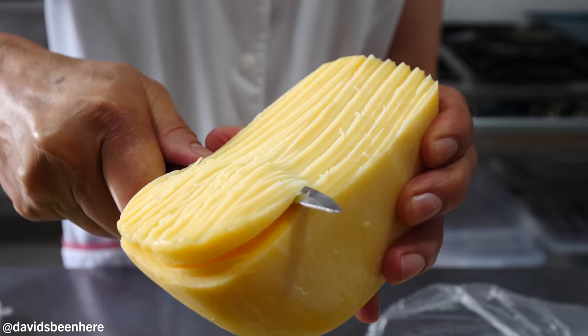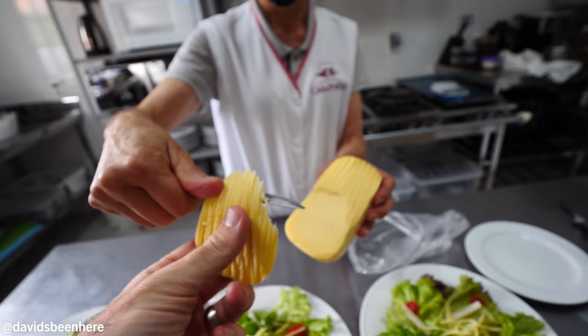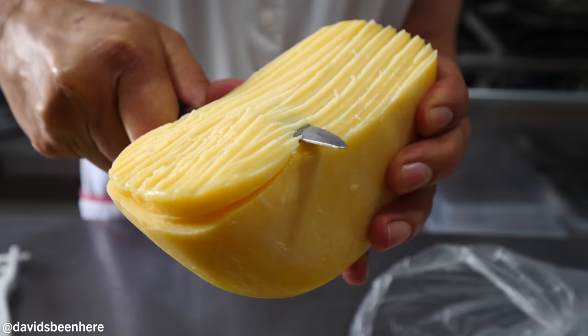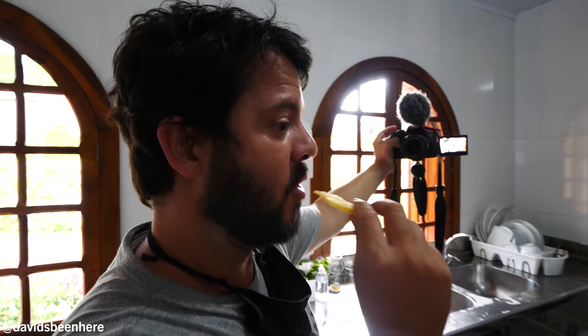So this is their local cheese. Local cheese. It's like Swiss cheese. May I have one tiny piece? Delicious.